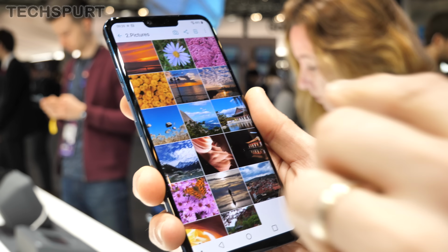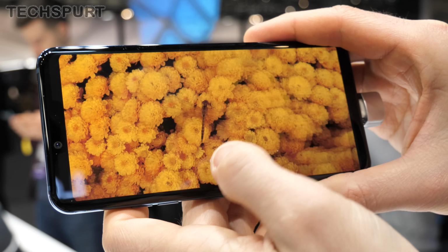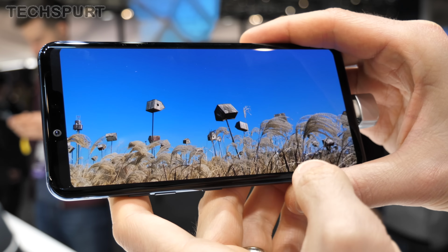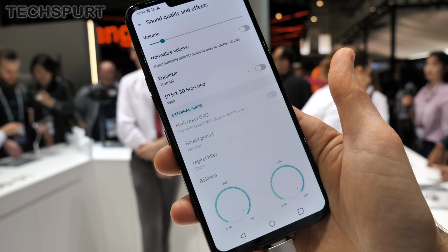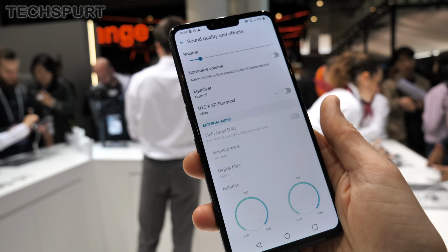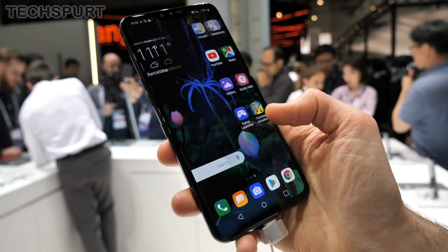Visuals are great no matter your choice though. You get punchy colours with full customization over that output, while the Quad HD Plus resolution and HDR10 and Dolby Vision support means lifelike images. Audio isn't neglected either, with digital tracks sounding amazing thanks to LG's magnificent Hi-Fi DAC, while movies are boosted with DTS:X surround sound.